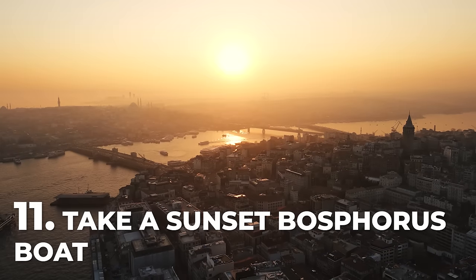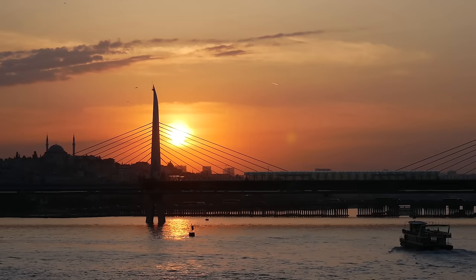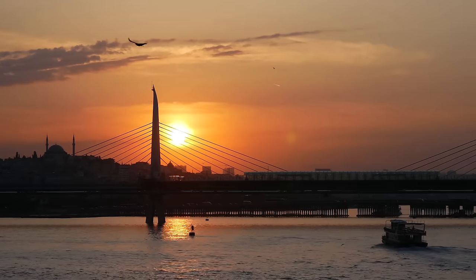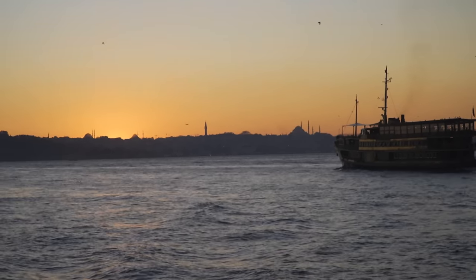Istanbul is a city that is located in two continents, Europe and Asia. And what better way to experience that than by taking a boat tour of the Bosphorus Strait? The tour will offer you a stunning view of the city's iconic landmarks, and it's a great way to see Istanbul from a different perspective.